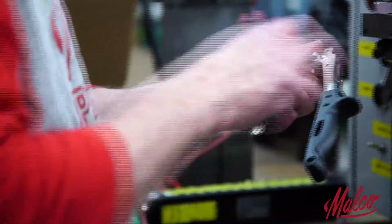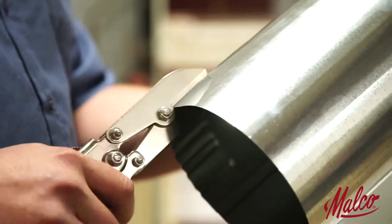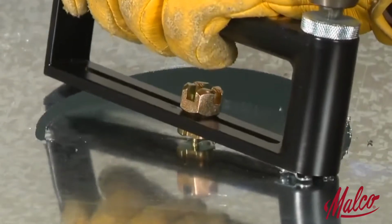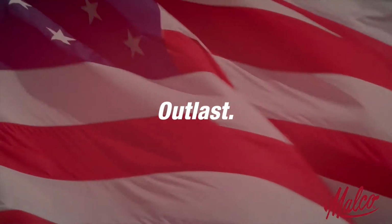Malco Products manufactures quality tools for professionals. We make the right tools for crimping, bending, folding, or seaming metal. Top quality products that work hard, enhance performance, and stand up to years of use on the job. At Malco, we believe in American-made tools that work, perform, outlast.